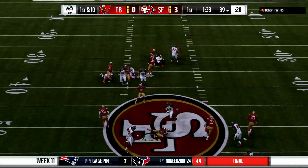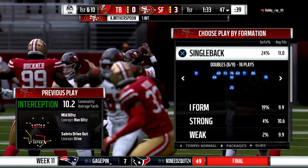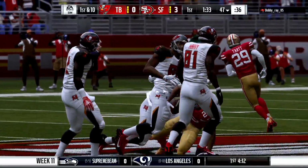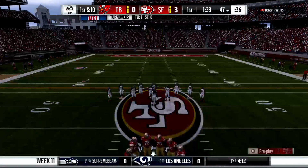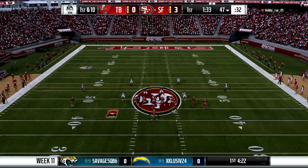This is intercepted. Picked up by Keller Witherspoon. And his guys are going to get the football at their own 47-yard line. Oh, and I saw the pressure coming at him. That just looked problematic. Hit him as he threw it, and the interception ensued.